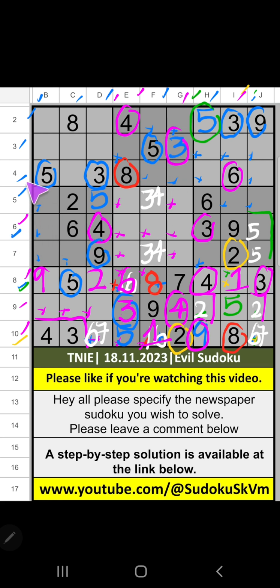6th row and 4th row, we have 6. So 6 can't come in these cells. Then 6 is confirmed here. Then only 2 numbers are remaining, 2 and 7. It will come in any one of these cells. We will confirm later.